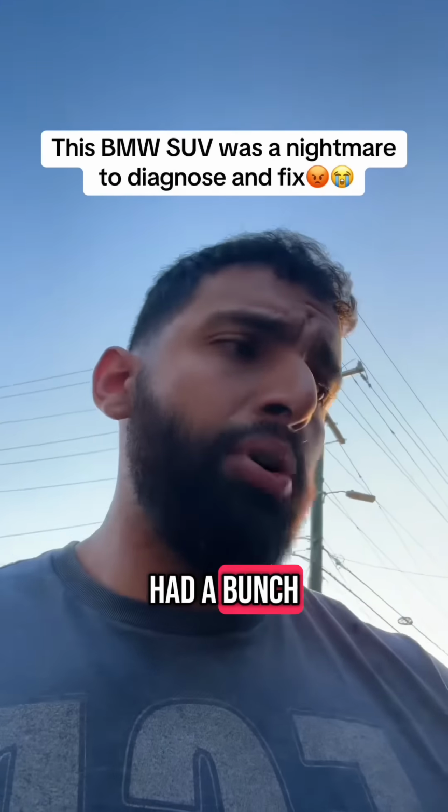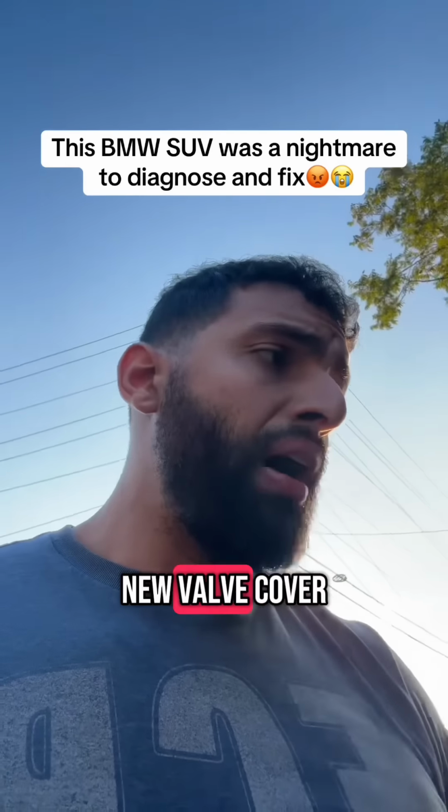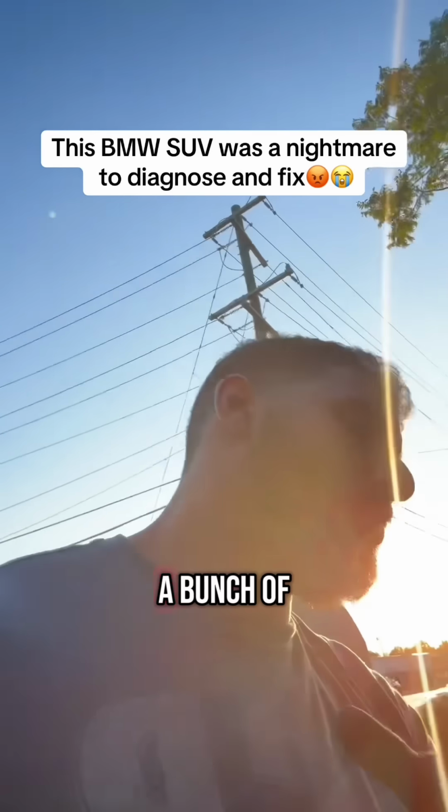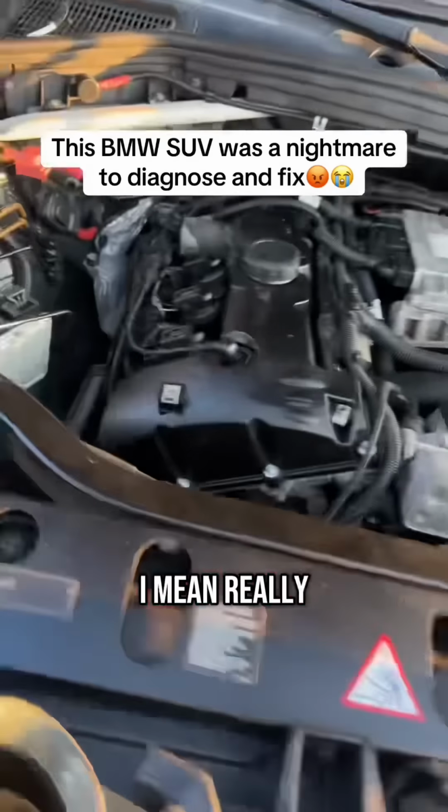The car that I bought had a bunch of misfire codes, leaking a lot of oil from the valve cover. So I decided to put in new valve cover gaskets, spark plug gaskets, a bunch of stuff to address a lot of the engine codes that came on. So here we have the old valve cover. I mean, it really isn't that bad.